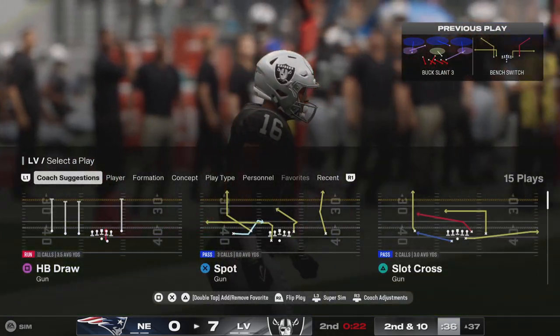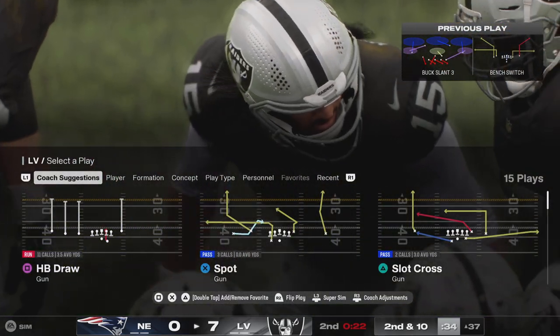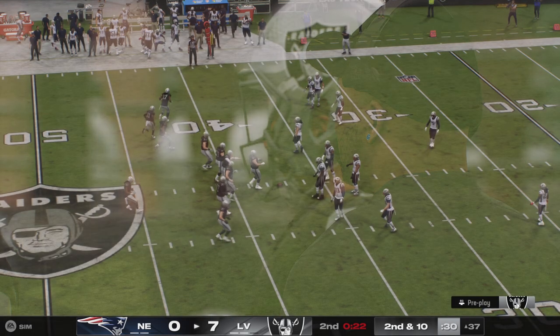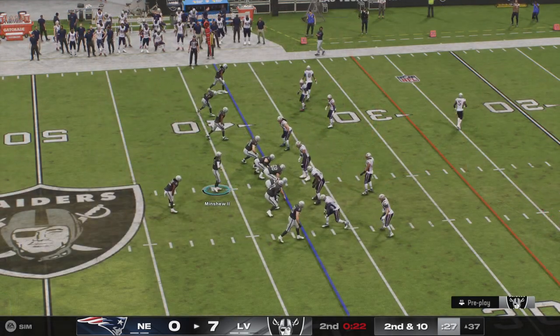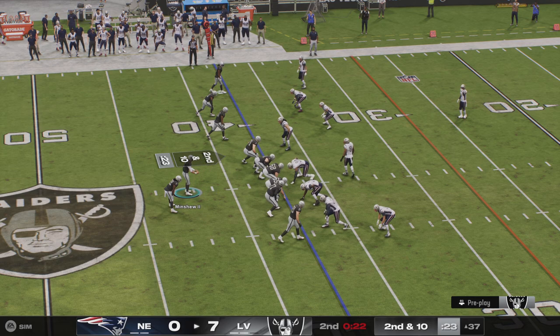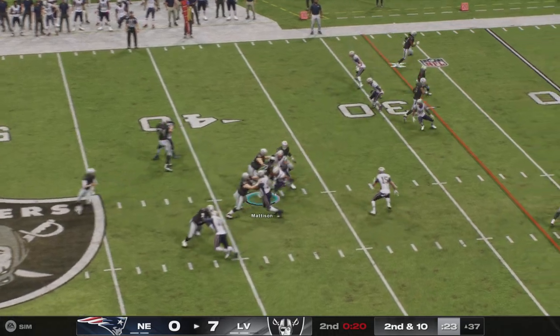Pretty remarkable at this stage that they're even winning this game. I mean, anytime a quarterback is completing less than 50% of his throws, you just don't see that very often, and it just seems like time and time again, this quarterback and his intended targets, they're just not on the same page.